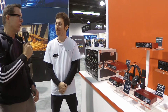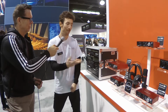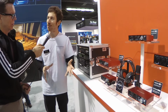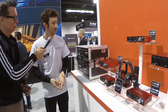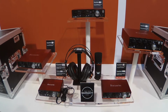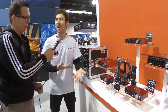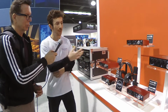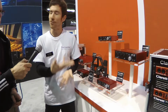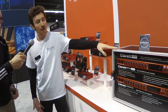So you have a range of interfaces here. Can you talk about them? Yeah, no problem. If you pan through them, we have the Scarlett range, which is our basic range here, with USB connectivity. It's a good starter interface. We have our Scarlett Solo, where we just have one mic input and one guitar input. It's good for guitarists, singers, and so on. And of course the inputs increase as you go higher up our ranges here. If you're recording drums and all that, you'll get more inputs. Over here we have our Clarett range, like I said.